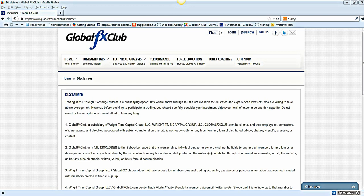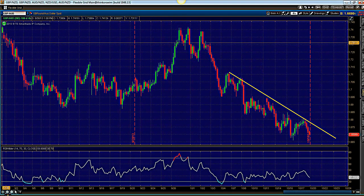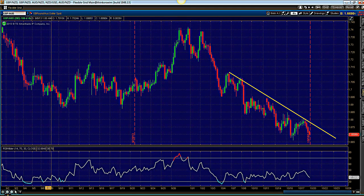Alright, let's jump into the markets. Pretty interesting with the debt deal finally behind us. A couple of interesting notes. One for sure is I want to place emphasis on the Kiwi dollar, as that seems to be the most clear so far as we head into this upcoming week.